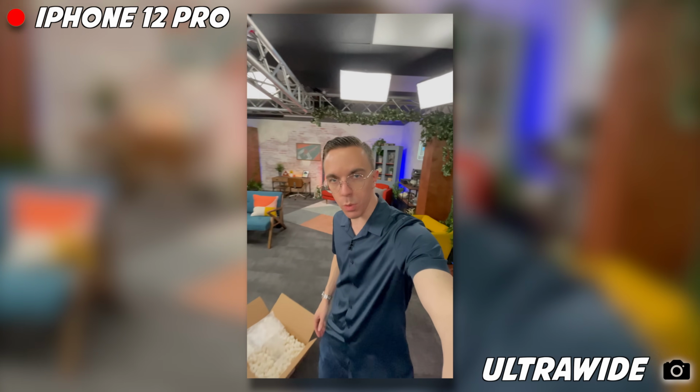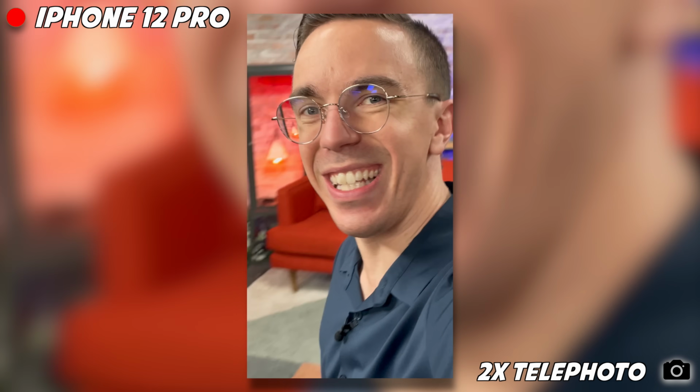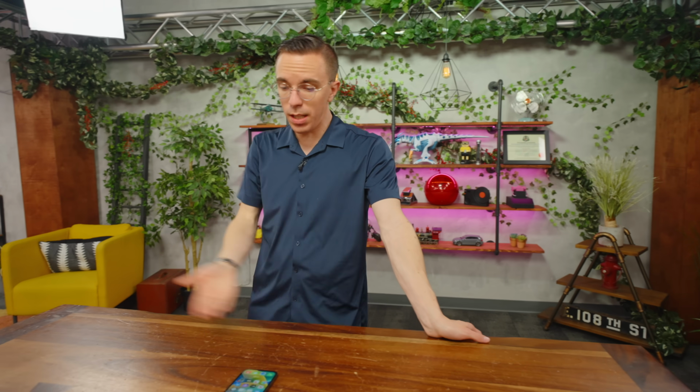So a little test of the cameras. We're gonna go ultra wide. We'll do standard wide to make sure that this camera is working. Look, it's a 2x telephoto. Doesn't that look great? Yeah. This camera looks like it's fine. Double check the front facing camera. This is complicated because "very good" is technically what they promised.